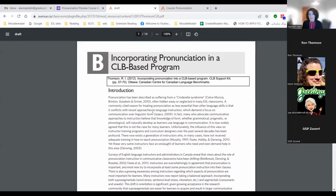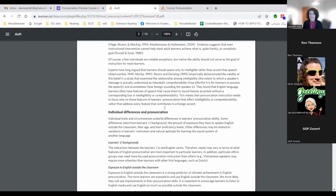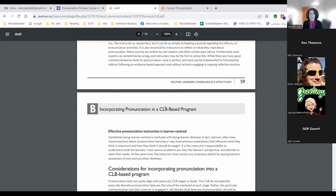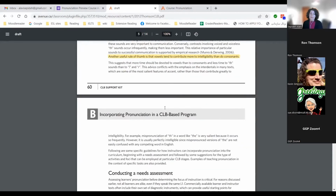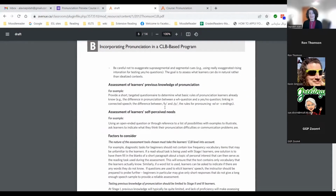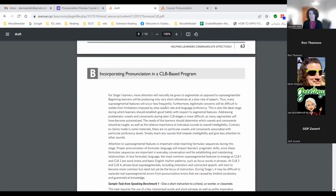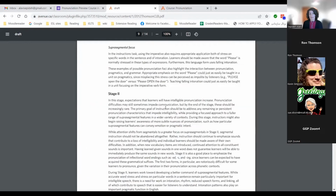So this paper was authored by Professor Thomson and published by the Canadian Centre for Language Benchmarks. So we found it was really relevant to our audiences. The first part of this paper is an introduction, and it covers the theoretical aspects of pronunciation training in English. And as you move towards the end of the article, there are suggestions that can inspire teachers to implement activities into their LINC courses for stage 1, stage 2, and stage 3 learners.